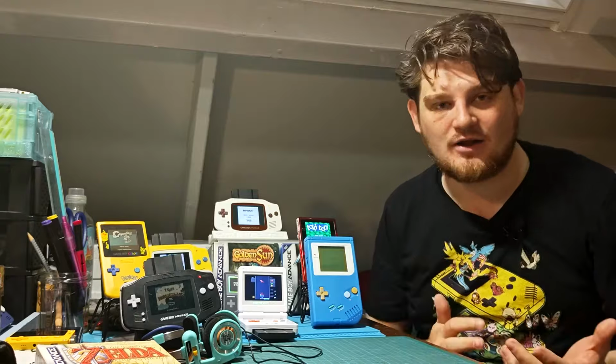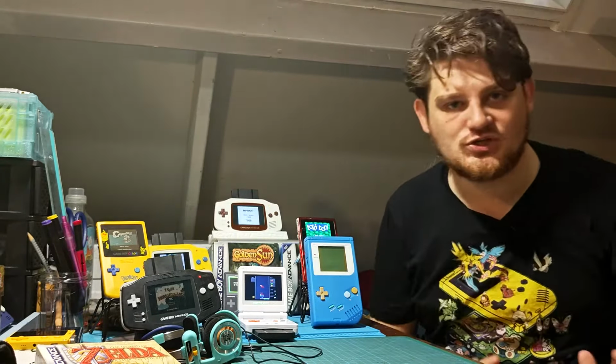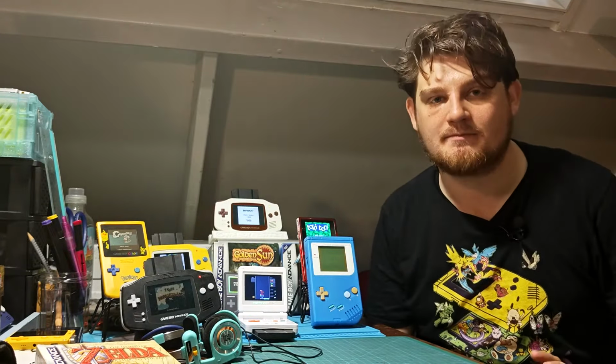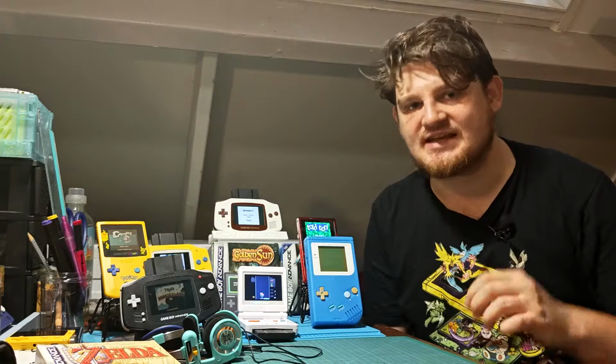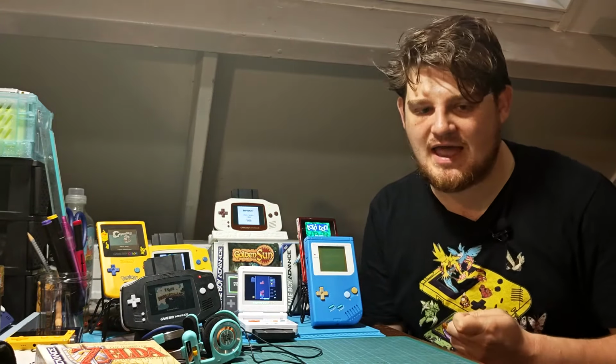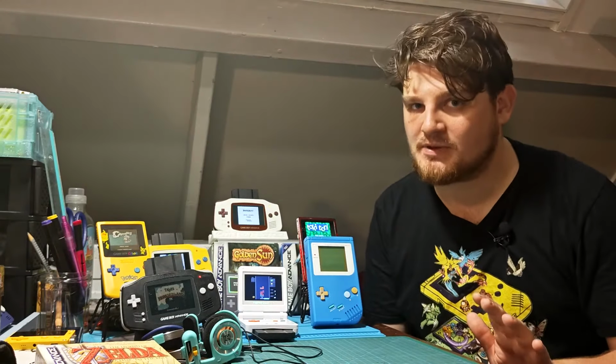And if you talk to anyone who used a DMG or a GBC or a GBA, they'll tell you stories about the game they took everywhere with them and played almost all of the time. Though those conversations tend to be followed up with someone saying, yeah, but those games look terrible now. And while that might be the case back then, right now the Game Boy has never been better.